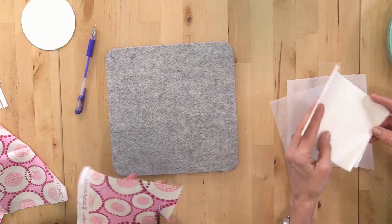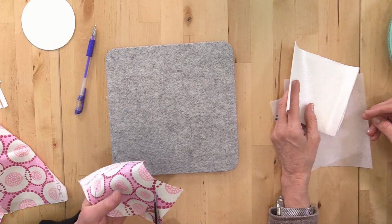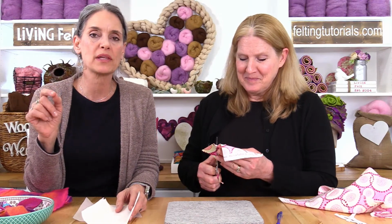I'm a slow cutter, Marie. Are you? That's okay, take your time. Really, ideally, you want this fabric nice and round. So you don't want to sloppy cut it. This should be a really nicely cut circle because it's going to be our guide as we move forward.